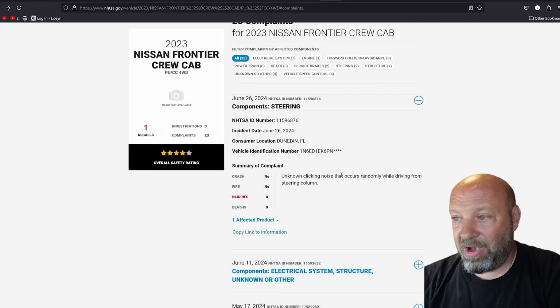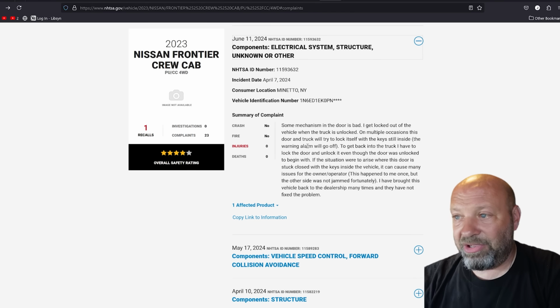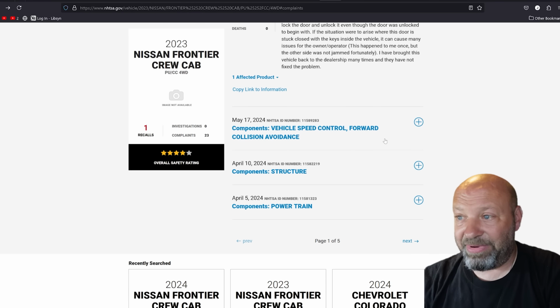What did he say here? Unknown clicking noise while driving. Okay, not a big deal. Electrical system, structural, unknown other. You can read it. Some mechanical and some mechanism in the door is bad. Easy peasy stuff. I mean, this is nice.